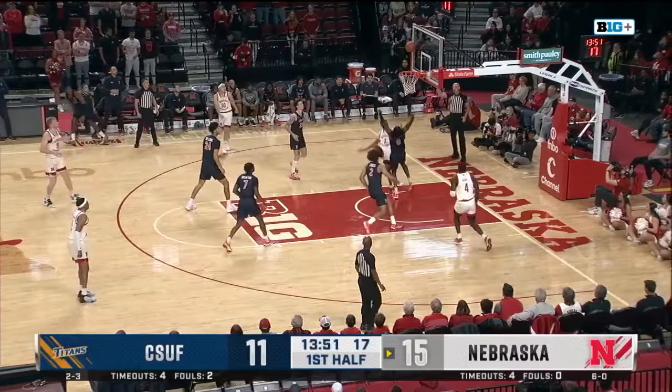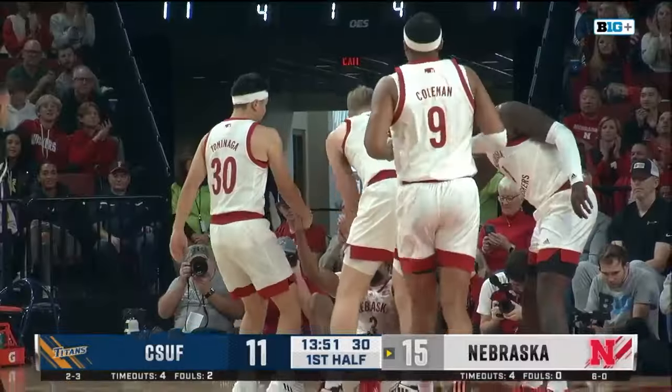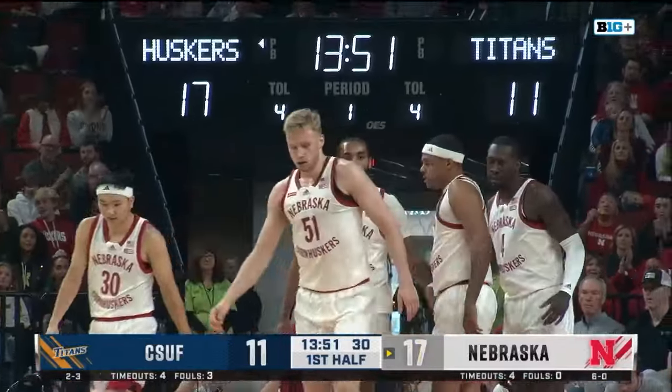Mast inside to Williams, up strong, and one. He'll head to the line. What a finish there from Williams.